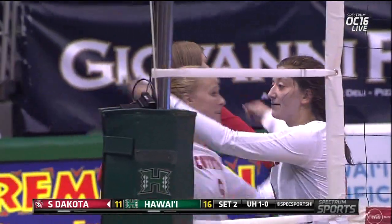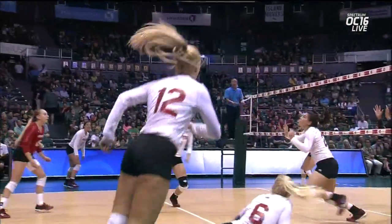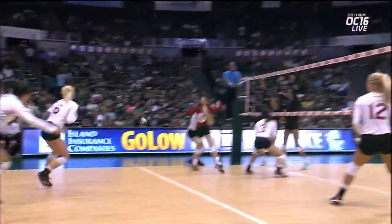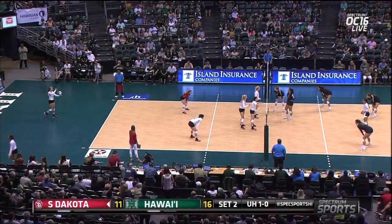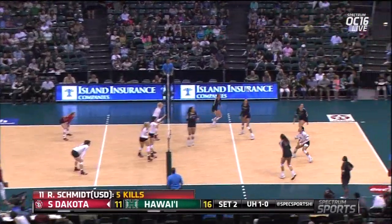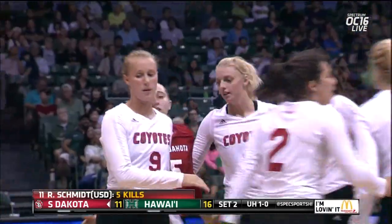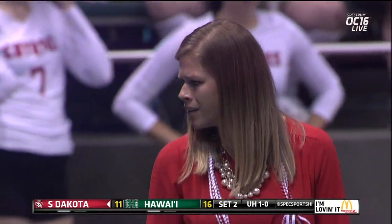Once again, we're seeing a long rally. This time, the long rally won by South Dakota. Good swing by Schmidt there. Yeah, nice set there from Jessen. Schmidt led the team in kills last night with 8 against Utah. Has not quite got going tonight. That's only her 4th kill, getting just over 100.